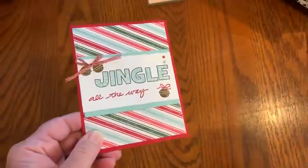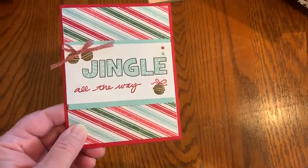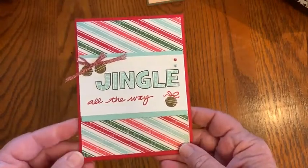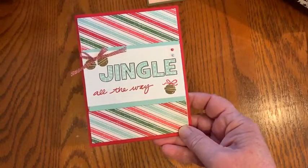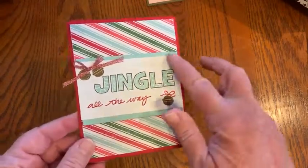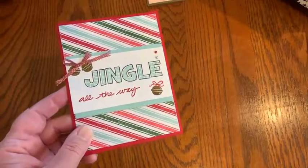All right, this card was created by Mindy Fisher, and that's the Jingle, Jingle, Jingle stamp set in the July through December catalog, as well as the Sweetest Christmas 12 by 12 Designer Series paper. Some little jewels and some ribbon, created by Mindy Fisher. All right, my cards are starting to fall off the table.